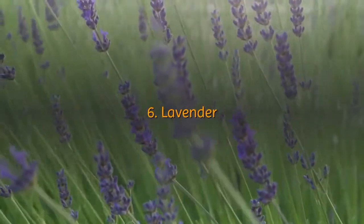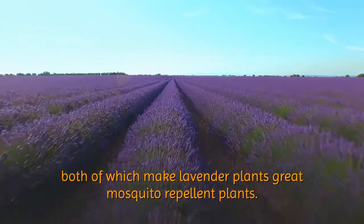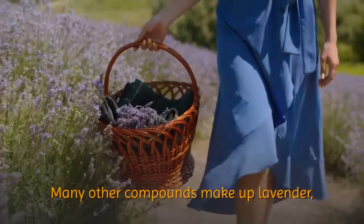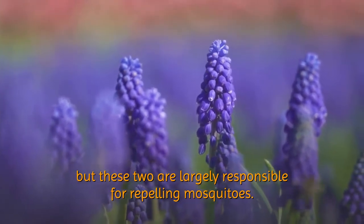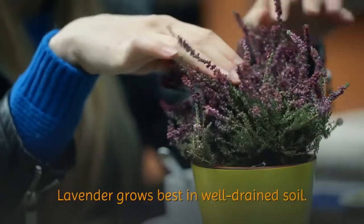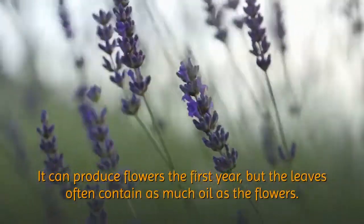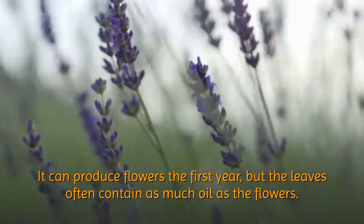6. Lavender. Lavender contains pinene and linalool, both of which make lavender plants great mosquito repellent plants. Many other compounds make up lavender, but these two are largely responsible for repelling mosquitoes. Lavender grows best in well-drained soil. It can produce flowers the first year, but the leaves often contain as much oil as the flowers.